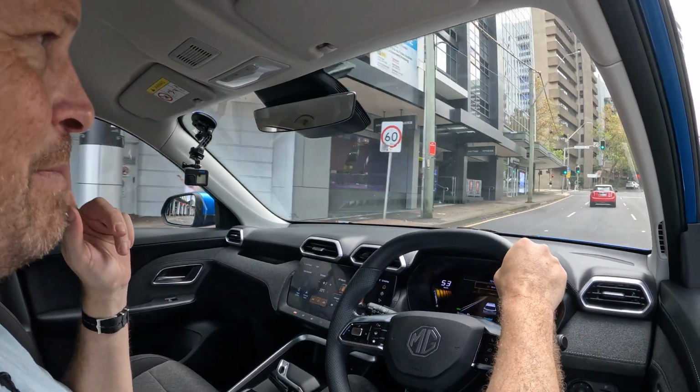And there we go. You might be able to hear the engine revving there. I'm not really doing much. We're cruising along at 46 and the engine is now at 3,500 RPM.